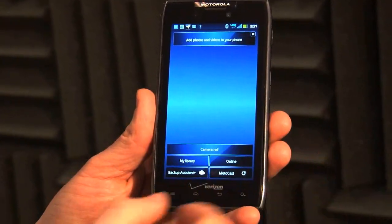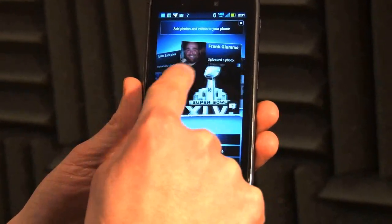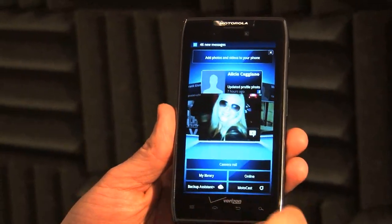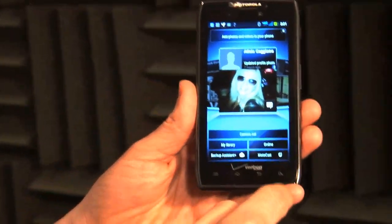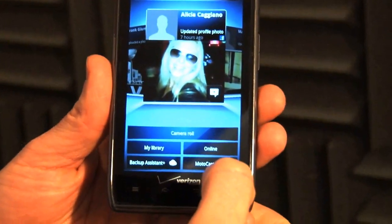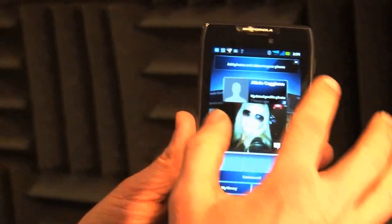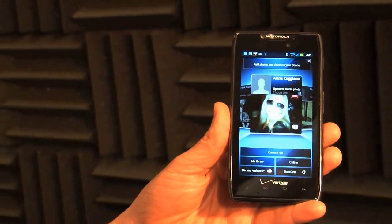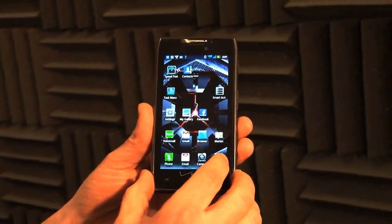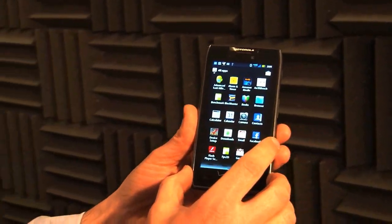You'll see that social networking plays a role here, so you'll see within the photo gallery a lot of your photos showing up from your friends, which is pretty neat. And then you can also dive into the camera roll, but also Motocast. What this does is allow you to download content directly from your PC, so it has to be on. But that's one of the great things about having a 4G LTE network, is that you can download all that content in a flash right to your device. So it's one of the ways that you can leverage those 4G LTE speeds.